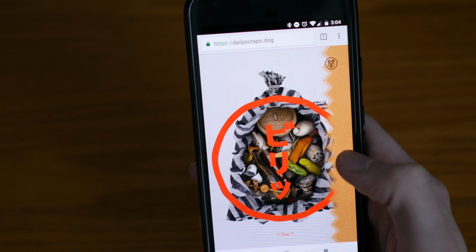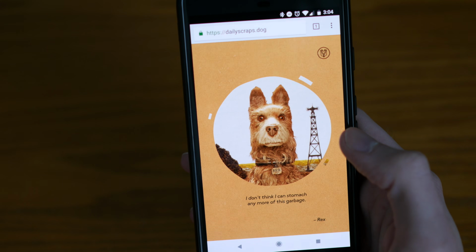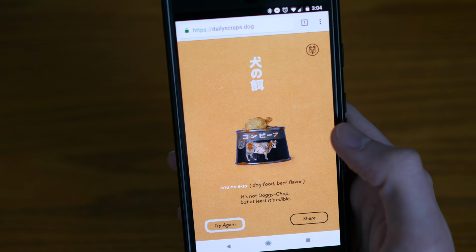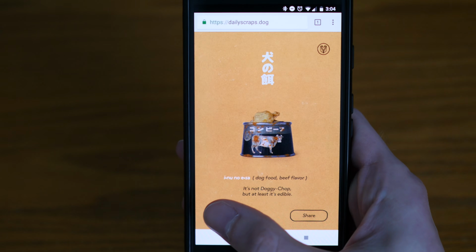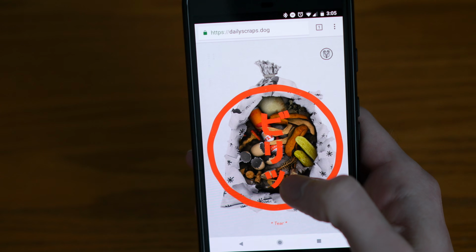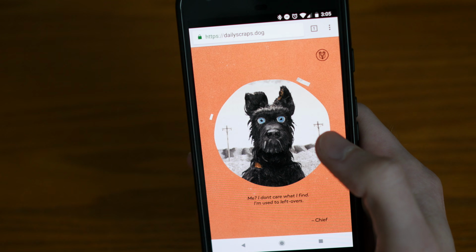Time to open up one more. I don't think I can stomach any more of this garbage, says Rex. It's more dog food, beef flavor. It's not doggy chop, but at least it's edible. Doggy chop is clearly superior, but it's no puppy snap. Me, I don't care what I find. I'm used to leftovers.